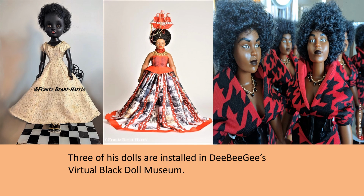The doll has an elaborate headdress of a red slave ship with red chains and gold beads that drape the hair and sides of the face. On the red bodice of the dress are images of human cargo and slave ships. The white skirt of the dress has a collage of enslaved people in chains and shackles, and of lynched humans. Printed vertical red chains separate the graphic images on the skirt.